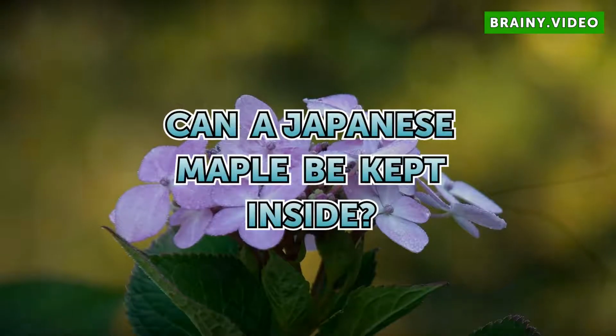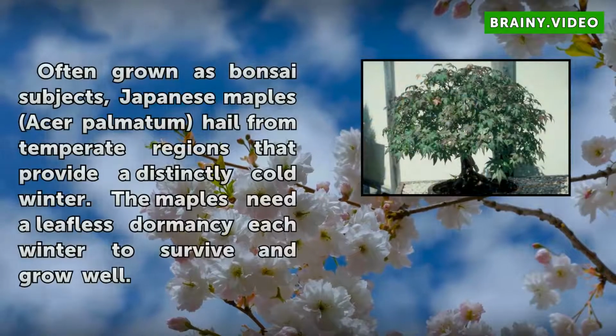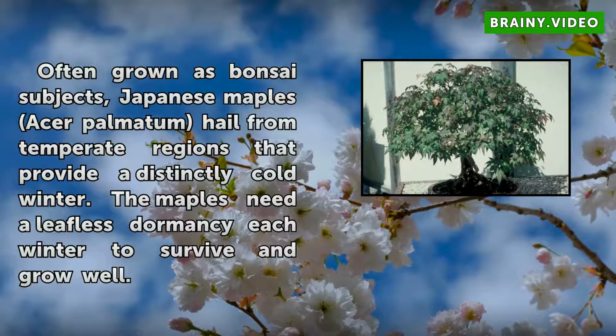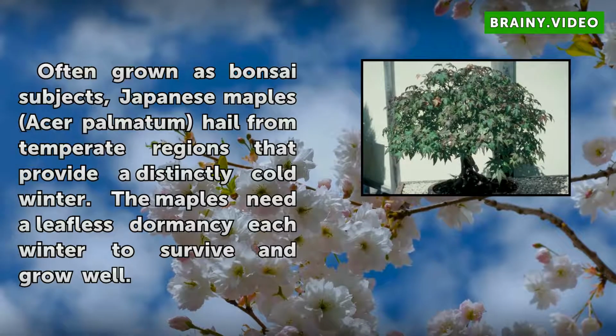Can a Japanese maple be kept inside? Often grown as bonsai subjects, Japanese maples, Acer palmatum, hail from temperate regions that provide a distinctly cold winter. The maples need a leafless dormancy each winter to survive and grow well.